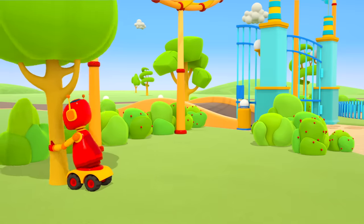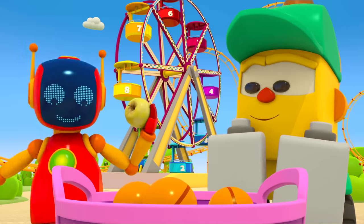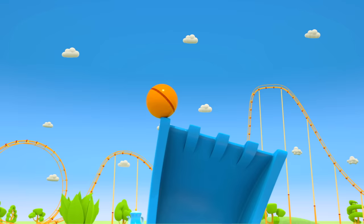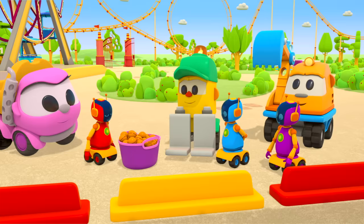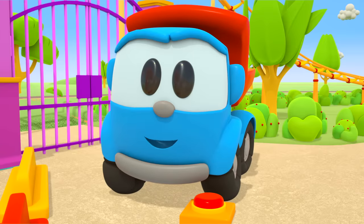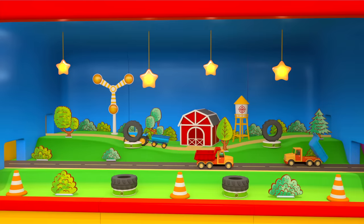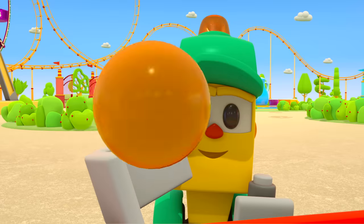And what has the red robot found in the tree? Boom, boom. You can wash the apple and eat it, and the ball goes in the basket. Scoop has found a ball, too. The basket is full. Now they can toss some balls. Ready? Yeah! Yes! The robots and the cars are taking the balls and are trying to hit the targets.